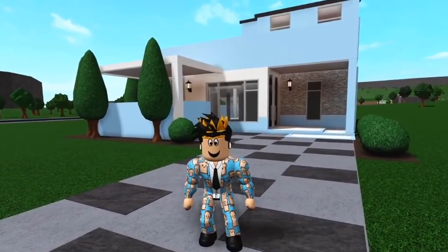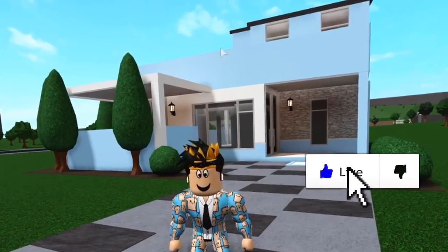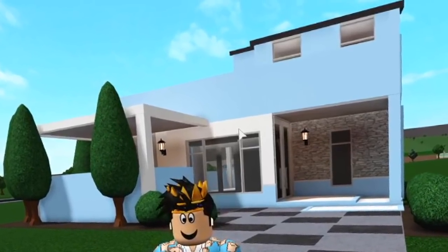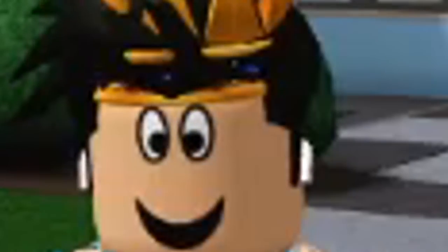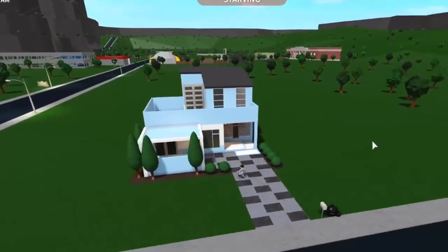And to save us a bit of time, I've already made the shape of the house. I've already colored the outside of the house. I've made the roofs. I already added the windows. Because every single building video, I make the shape, and I get bored watching myself. We save time. But yeah, this is what the house looks like.